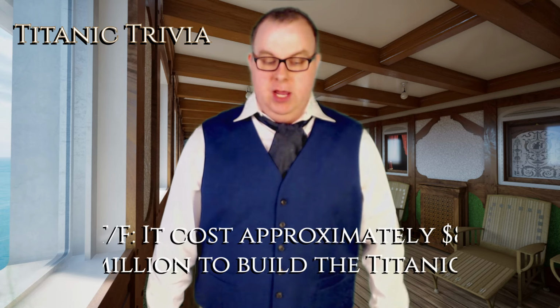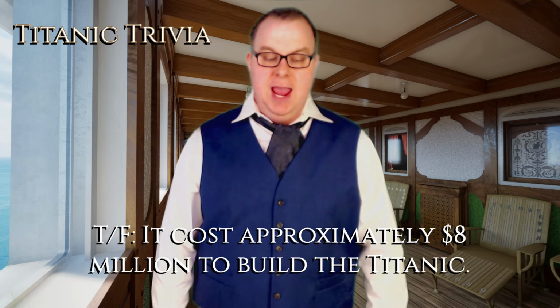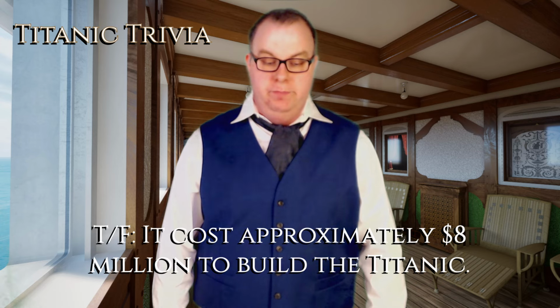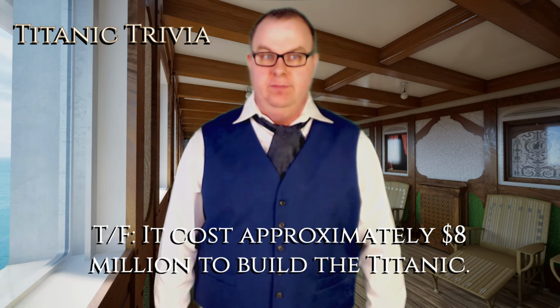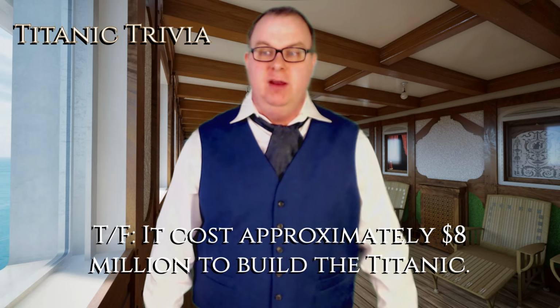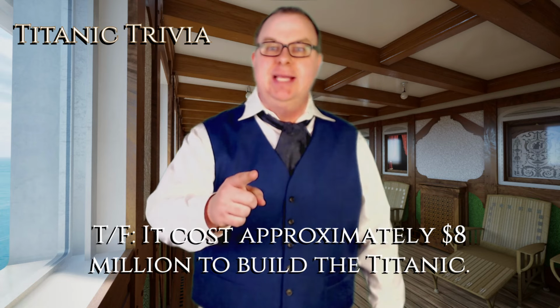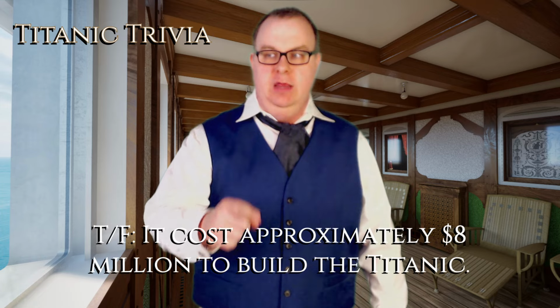Before we go, I'm going to leave you with a true-false question this time for your Titanic trivia. True or false? It cost approximately $8 million to build the Titanic. It's a true-false question. You've got a 50-50 chance of getting it right. So you'll find out the right answer next time on the Model Frontier.